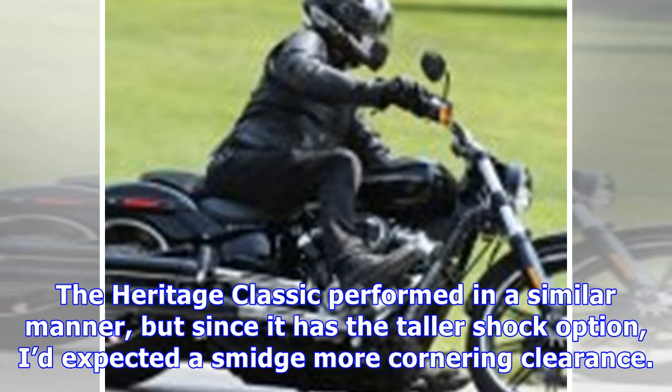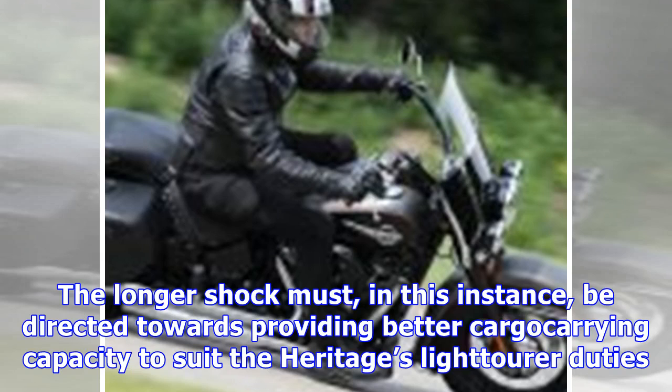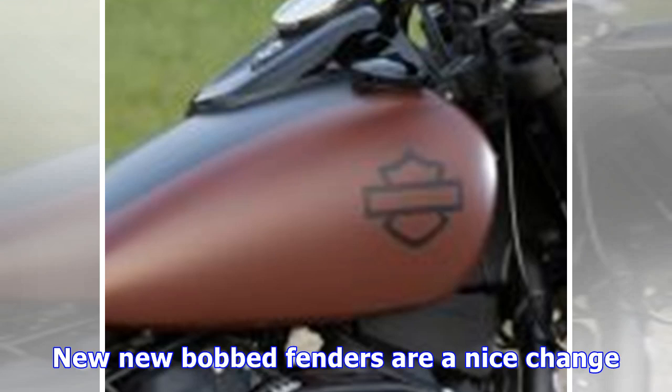The Heritage Classic performed in a similar manner, but since it has the taller shock option, I'd expected a smidge more cornering clearance. A quick glance at the spec sheet reveals lean angle numbers virtually identical to the Slim. The longer shock must, in this instance, be directed towards providing better cargo carrying capacity to suit the Heritage's lighter duties. Fat Boy handles better than any bike with a 160mm front tire should. New bobbed fenders are a nice change.